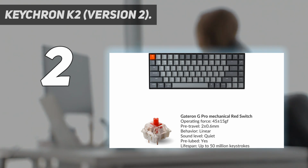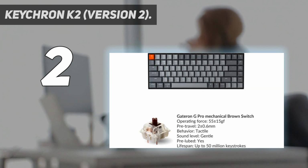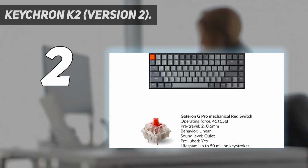Speaking of macOS and connectivity, on the K2's left-hand side, there are a couple of different switches that allow you to choose whether you want it work via Bluetooth or the included cable, or use it in Windows or Mac mode. All the changes are practically instantaneous, and as for the pairing process via Bluetooth, it couldn't have been simpler.